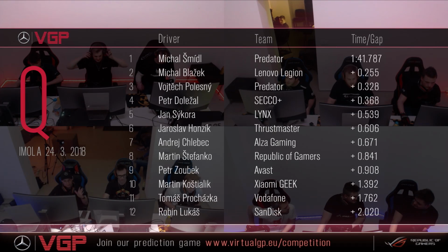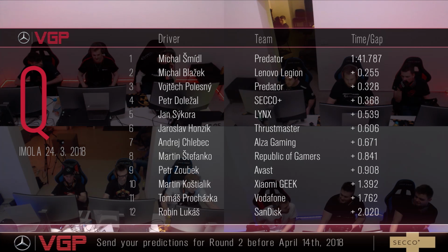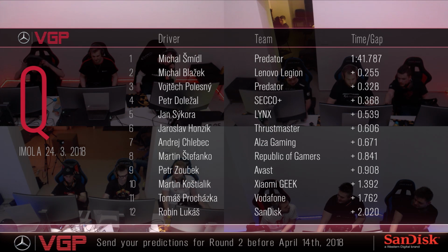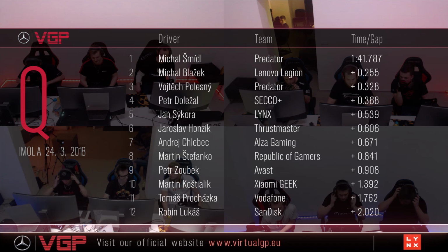But this, more importantly, is how they will line up for today's race. Michal Šmídl in that Predator car, picking right up where he left off last season by taking pole position with a 141.7 ahead of Blazek, who also joins him on the front row.